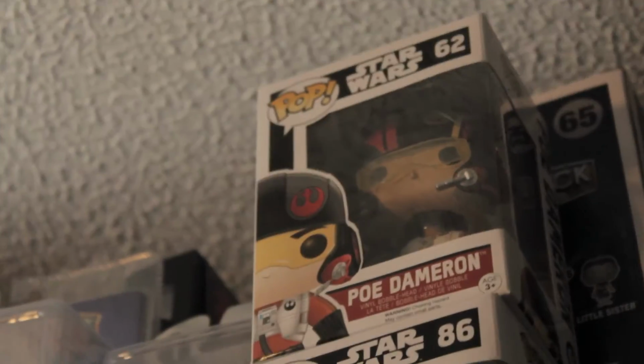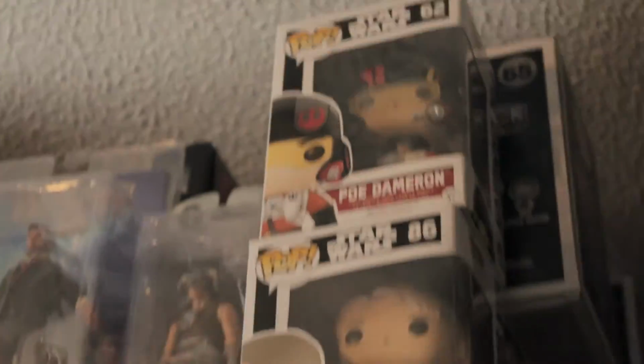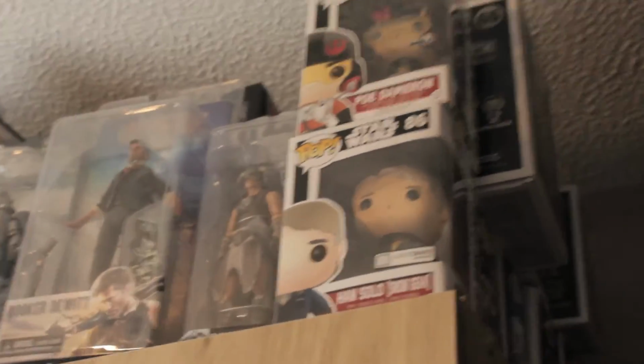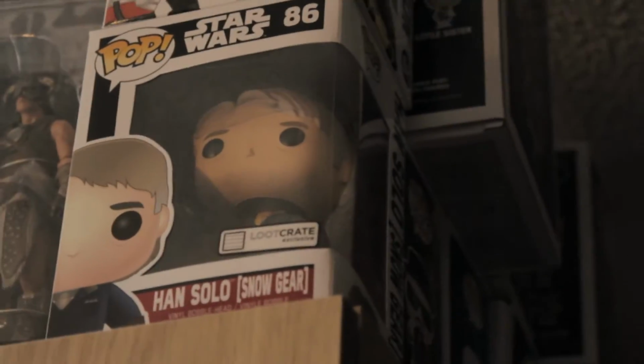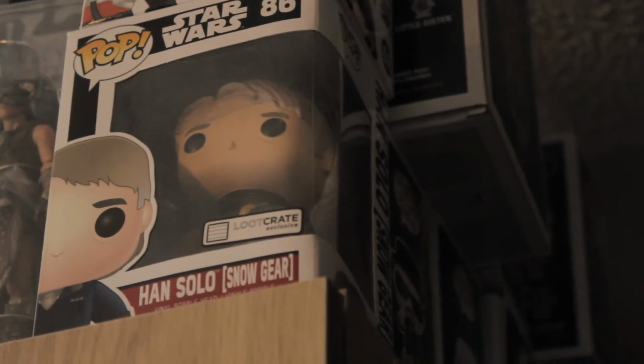And then on top of that we have a Poe Dameron Pop figure that I think Zavi accidentally sent me instead of the one I ordered, and I had to reorder the other one, and I just kept that one because I couldn't be bothered to send it back. I didn't steal it, I still paid for it, I just bought a different one on a separate occasion.